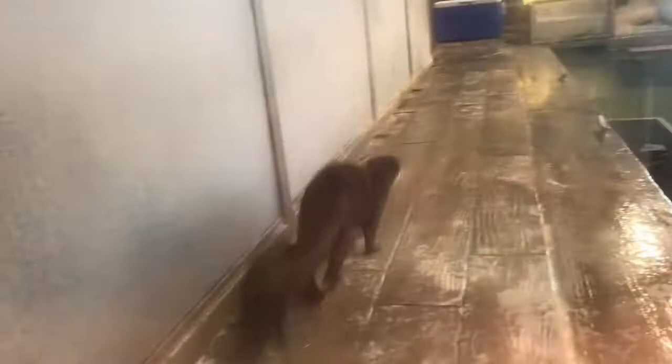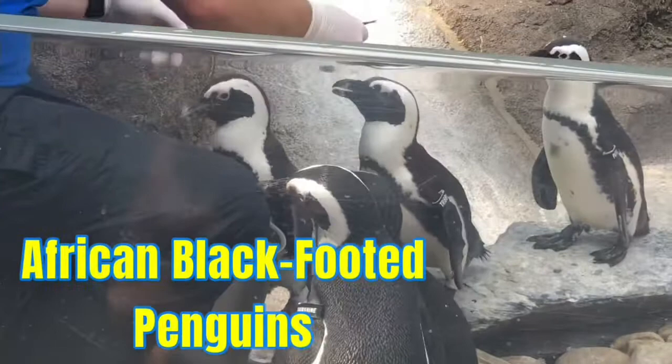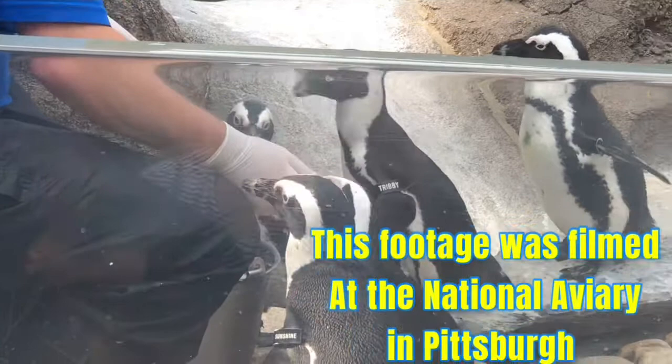The other aquatic animal that also rotates with the ducks and otters is also one of my favorites. The African black-footed penguins. I didn't film them because I haven't seen them in this exhibit for a while, so here's one I got from Pittsburgh earlier this summer.